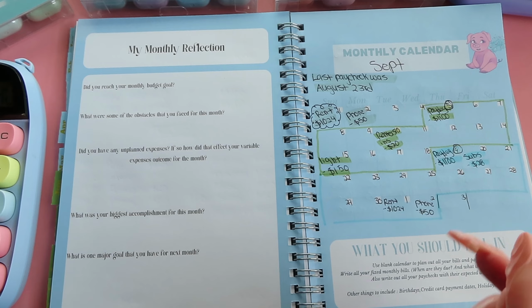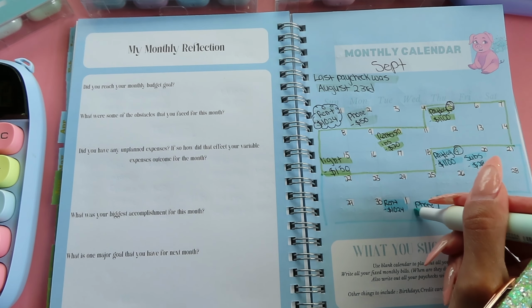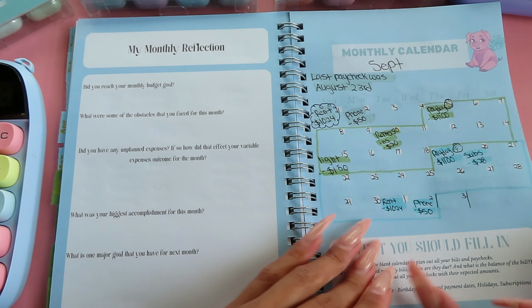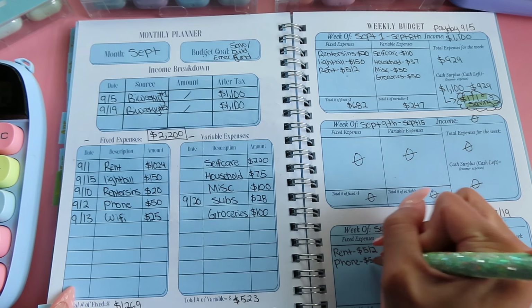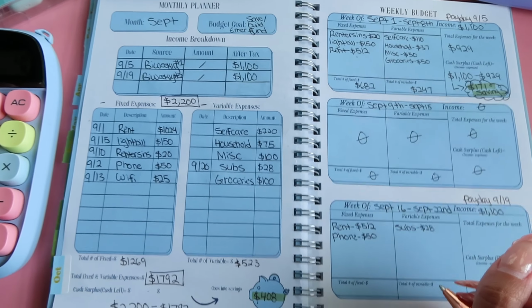And then we also have our phone bill, which is going to be coming out. Our next payday is on the 3rd, so we don't have to worry about anything else in that section. So we'll put phone for $50.